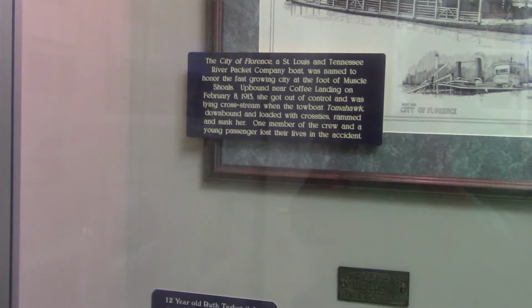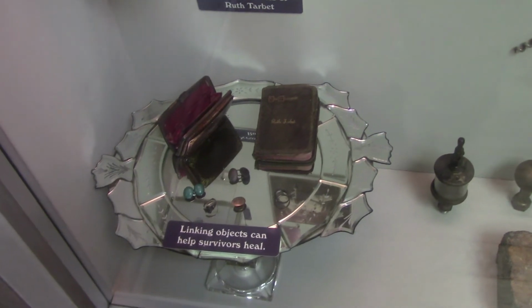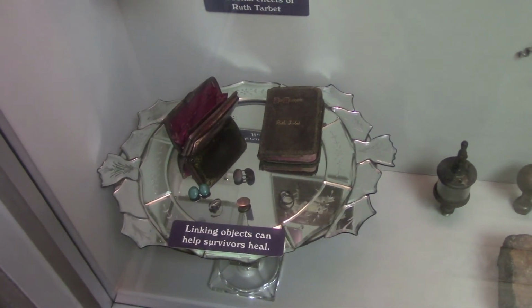But what happened was essentially the City of Florence Steamboat got out of control and wound up crossways of the river, where it was hit by the towboat, the Tomahawk. Casualties included a 12-year-old girl and a crew member. These are some of the artifacts that were retrieved from the disaster.